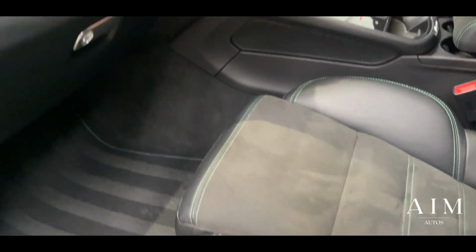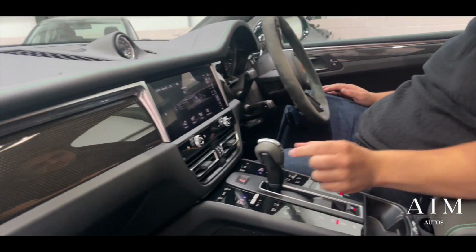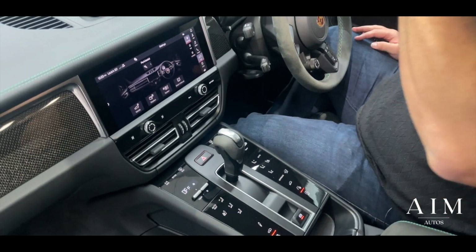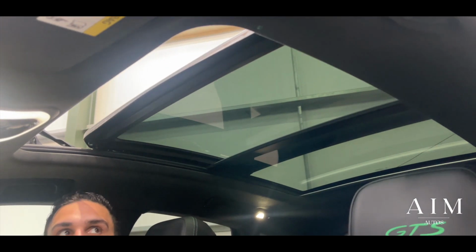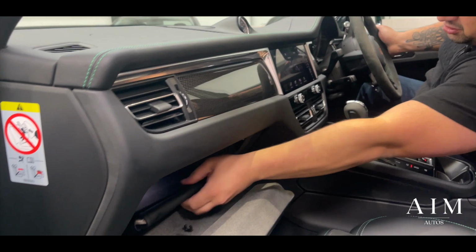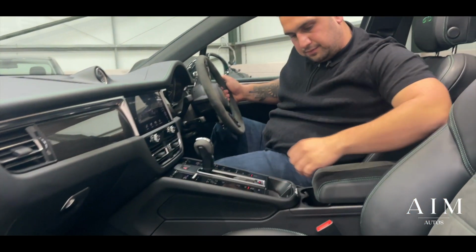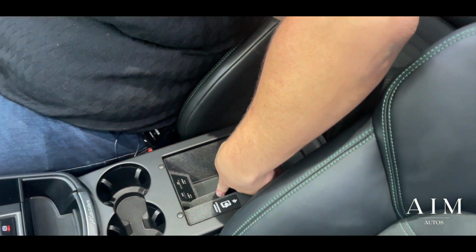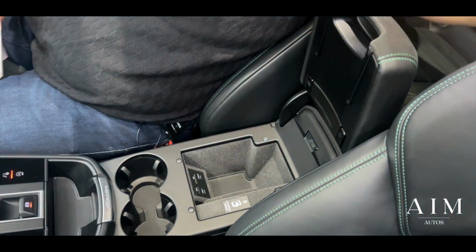multifunction. Carbon fiber everywhere on the dash, the door card, beautiful. Alcantara gear selecting knob there as well. You have a panoramic sunroof, has the blind as well if you want to shut it. Not many people do though. Into the glove box, you've got your leather Porsche pouch with your handbooks in there. Under the armrest, you've got the wireless charging socket, and you've also got USB-C ports, SIM card and an SD card in there as well.